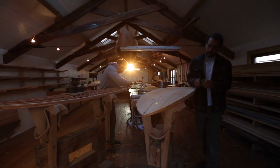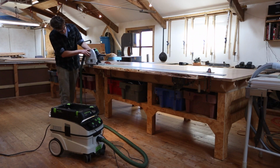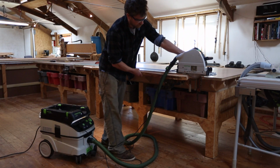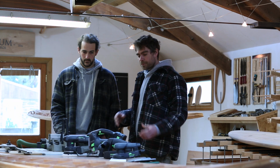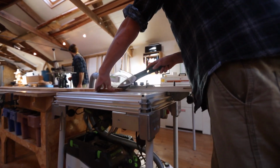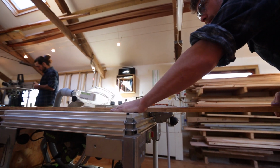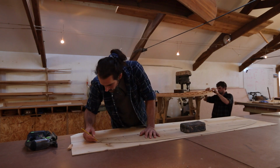The quality of your final product kind of depends on how good your tools are. Well, we use Festools to build the boards from start to finish. And that starts with milling the timber, doing all of the milling work with the routers and the saws. And then that moves over to the jigsaw to cut skins out, and the electric planer to do the rails. And then finishing that, we use the sanders. So really it's from the raw material to the last thing we do before it goes out the door.